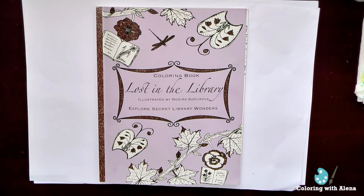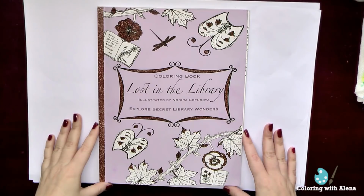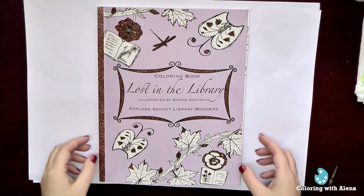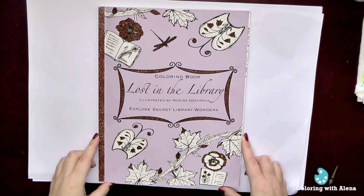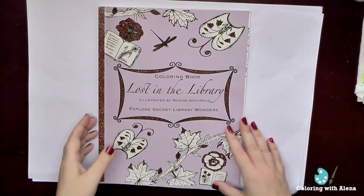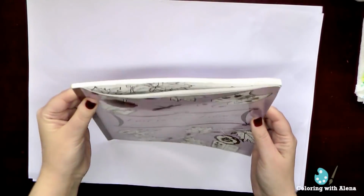Hi, here I have a new coloring book to review for you, and the book was kindly sent to me by the artist Nodira Gofurova. This is a book dedicated to the theme of books and libraries, and I always loved books since childhood, and I like libraries, so of course I wanted to make a review of this book. The size is A4, and I really love this pinkish violet color of the cover.